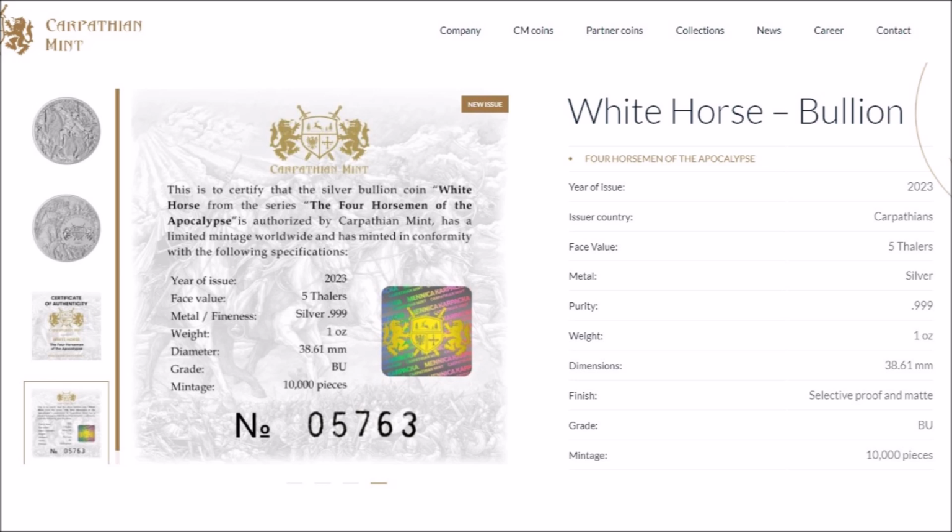And you can see there, you can certify that the silver bullion coin, the White Horse from the series of the Four Horsemen of the Apocalypse, authorized by the Carpathian Mint, has a limited mintage worldwide and has been minted in conformity with the following specifications. So you can then see all of the specs there. 10,000 as a mintage is always good to see. It is a nice low mintage for a premium coin.